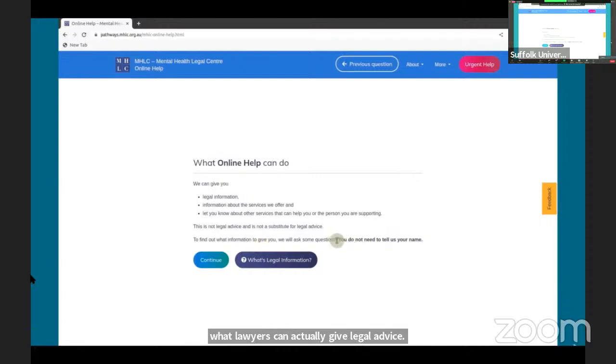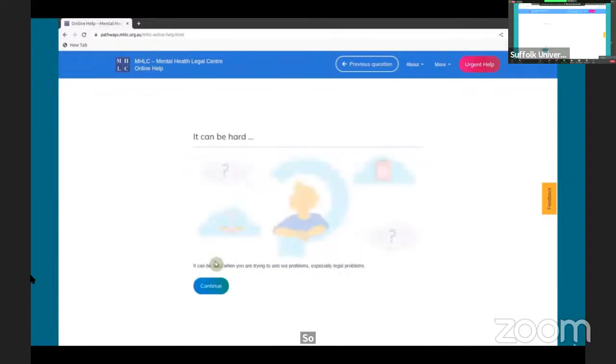And also we're telling them that you do not need to tell us your name. So that's essentially letting the users know that they don't have to disclose their personal information. This is very, very important, both in terms of trust and also, these are very vulnerable clients, and there is no need for us to keep this information. So yeah, we don't keep it. So yeah, just wanted to point that out.